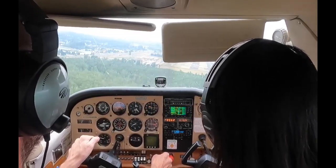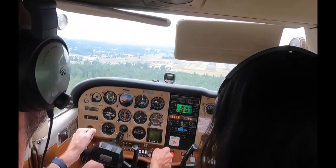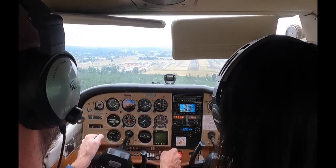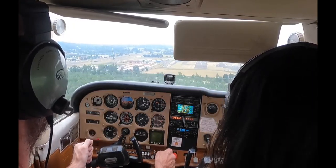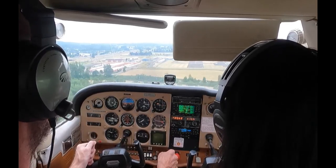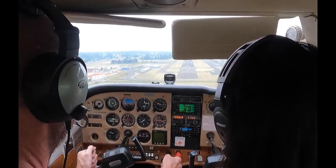Okay, micromanage that power. Add a little power, because we're going to sink. Just a smidge. There you go. Okay, now you can take some away. Just a little bit, right? You're still coming with a lot of airspeed. Yeah. We want to be about 60. Power's out. We've made the runway now. Power's out.